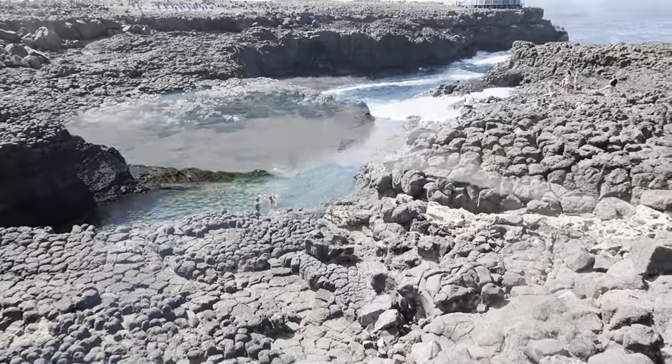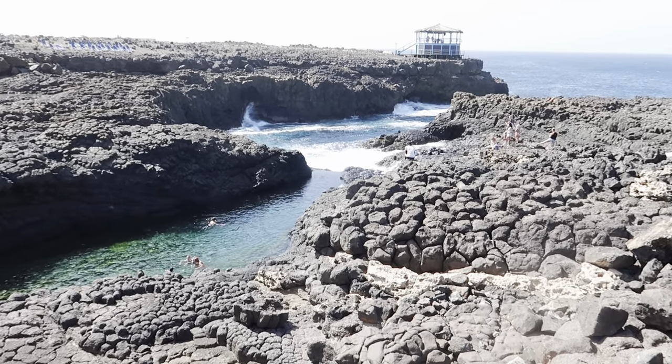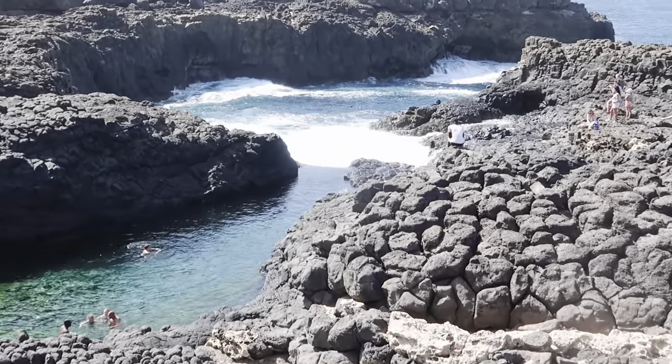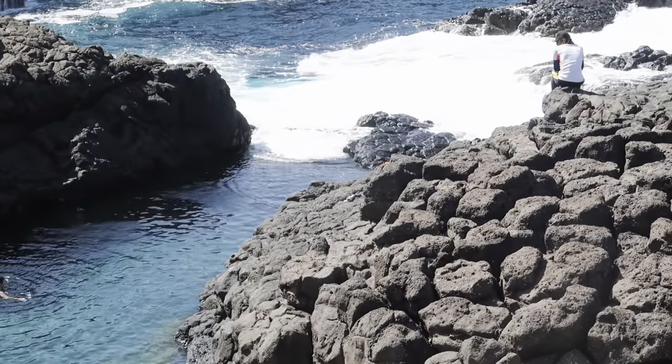Amazing. There you go guys, so you can see. Bit better view of the swell. In it comes.